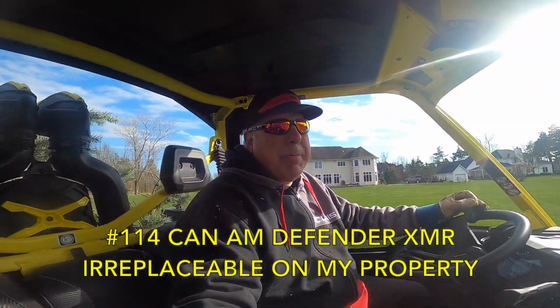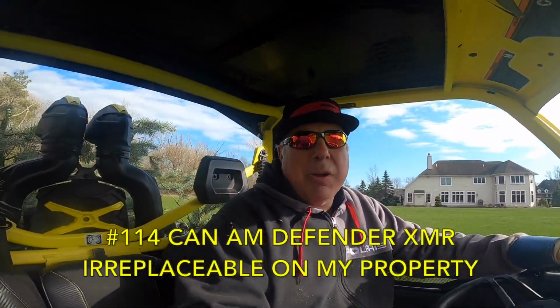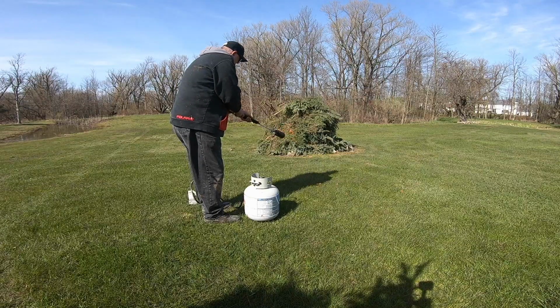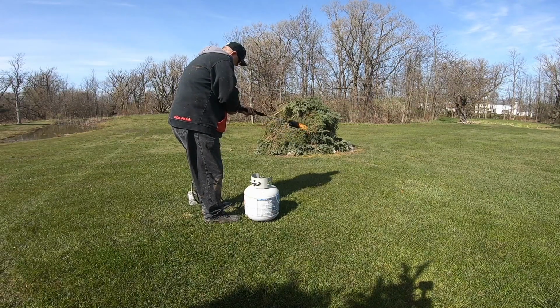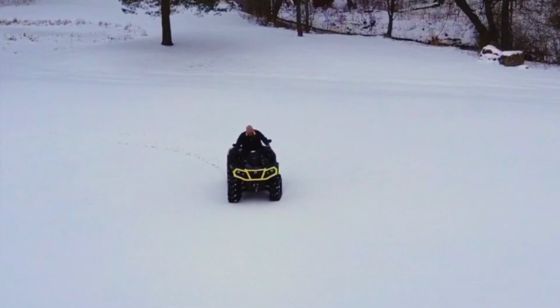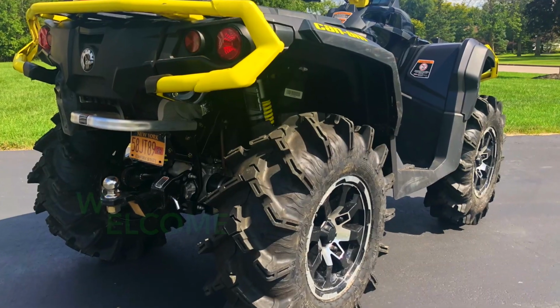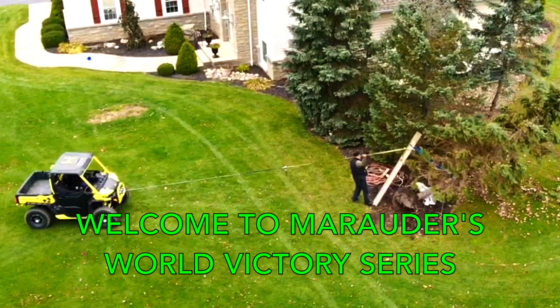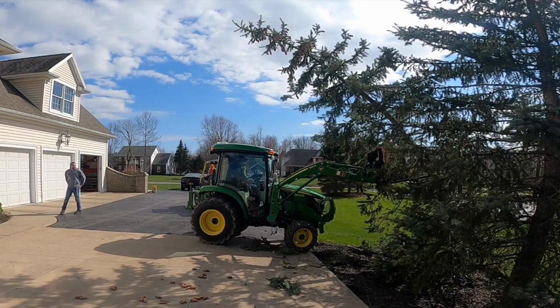Irreplaceable around the property. I can use it year round where I cannot a tractor. It's amazing. So this was a win.